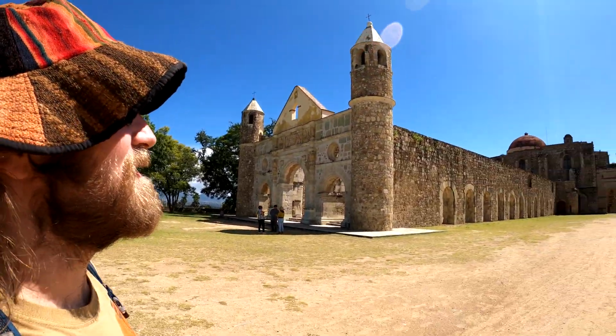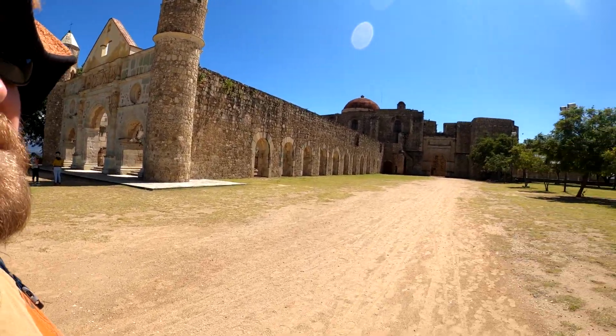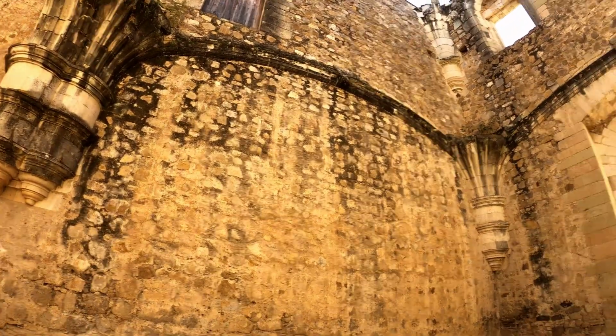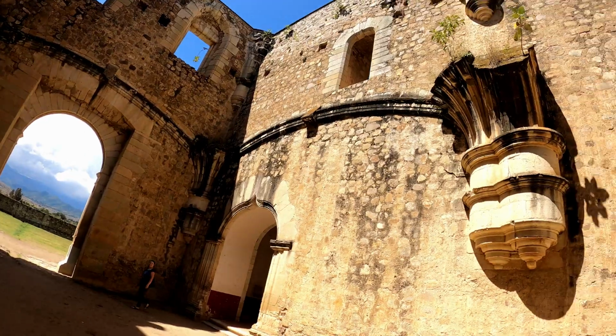We were heading down to Oaxaca for the Day of the Dead. This one started its construction earlier than the previous monastery. It actually did not get completed due to construction cost and loss of labor. I gotta say, after being here for just a few minutes, I don't like this one as much as the one in Mexico City.